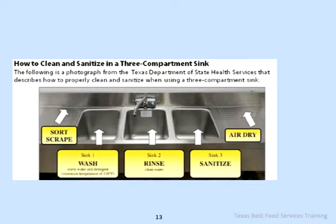I've never had a health inspector ask me for my sanitizing tester strip, but they can. So these must be kept somewhere. I think the reason I've never been asked is because I keep my sinks in shape. The wash sink looks right, sudsy and not too dirty. The rinse sink looks right, clean, and the sanitizer sink looks clean.